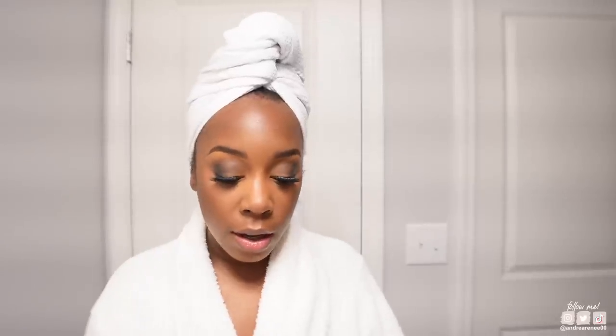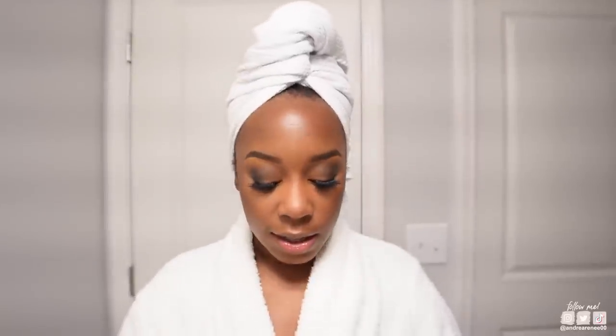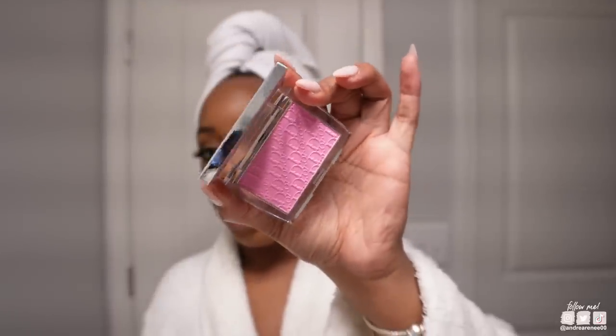I still haven't used the Dior Backstage blush that I also shared with you guys in a vlog. It's the Dior Backstage Rosy Glow Blush in the shade Pink. I didn't know if I wanted to use this by itself or what. So I brought another blush down here because, you know, we like to mix things on the channel. But this is what the Dior blush looks like. It's a bright bubblegum pink, but let me get the camera to, okay, there we go. That's the true color right there.